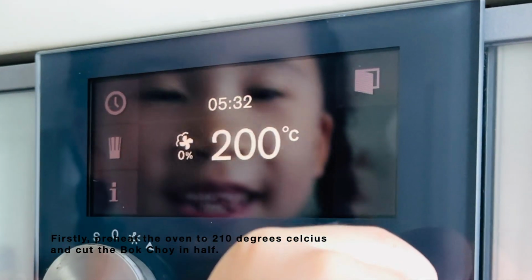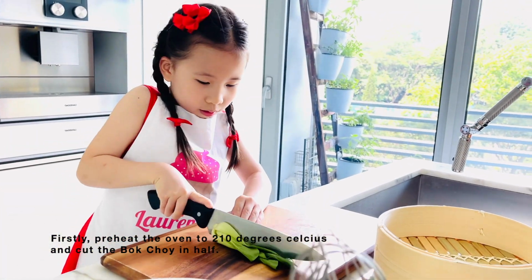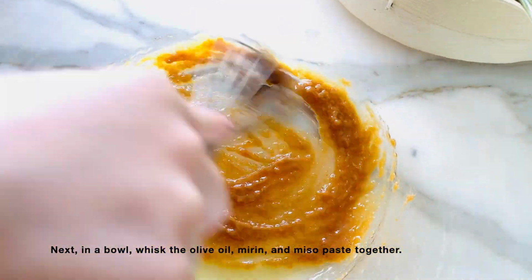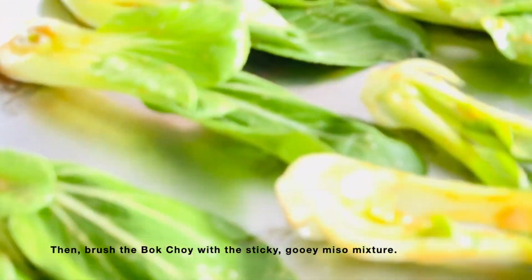Now that's better! Firstly, preheat the oven to 210 degrees Celsius and cut the bok choy in half. Next, in a bowl, whisk the olive oil, mirin, and miso paste together. Then brush the bok choy with the sticky, gooey miso mixture.